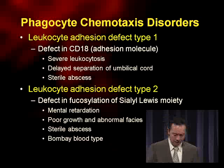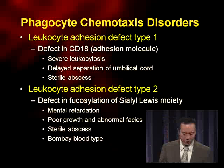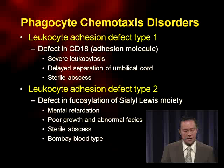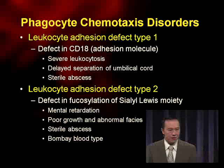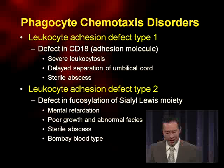Now, there's also a type 2, which is extremely rare. This is a defect in fucosylation of the Sialyl-Lewis moiety. Basically, it involves the rolling of neutrophils, and if they can't slow down and roll, they can't get to where they're supposed to go, and you have similar sequelae. In addition, these patients will also have abnormal facies, poor growth, mental retardation, and again, the sterile abscesses.